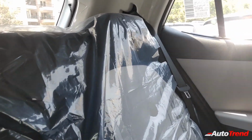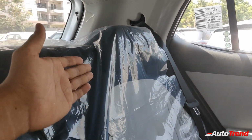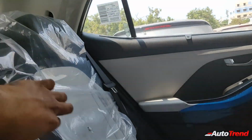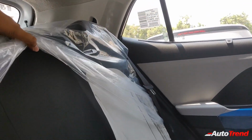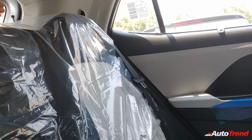It does not look too cheap on this variant, but still it could have been better if they have provided adjustable headrests even as an option. So another fact, of course, you can notice that the rear seats on this S variant do not get a 60/40 split function. These rear seats can be folded as one single unit only.